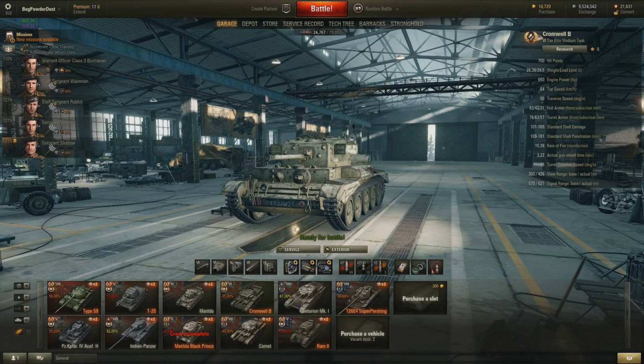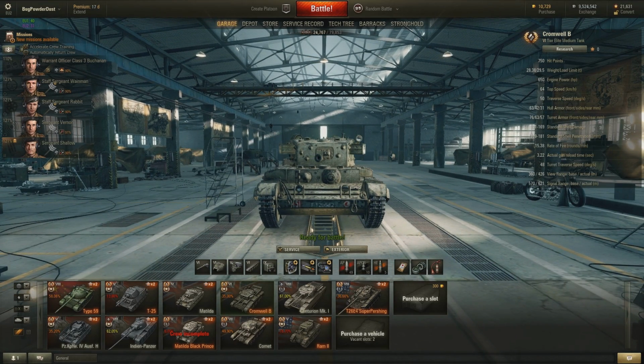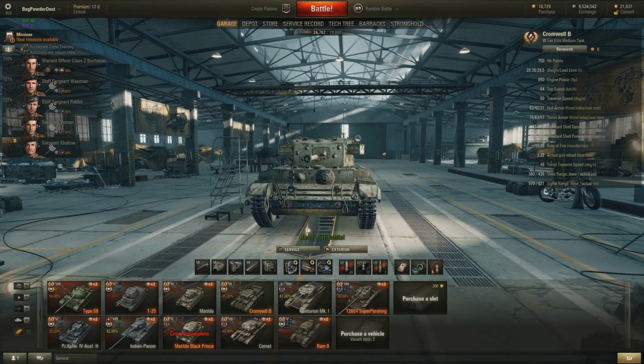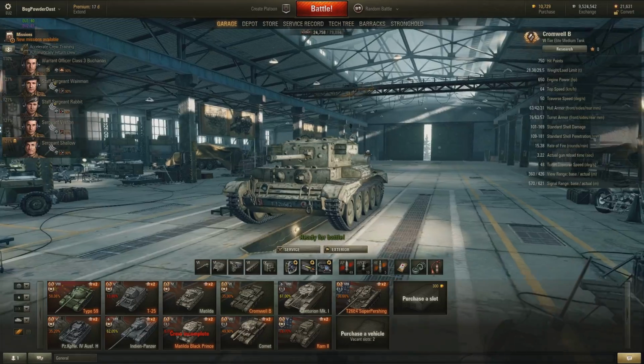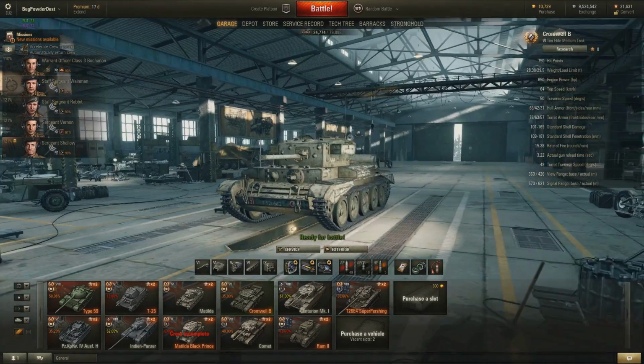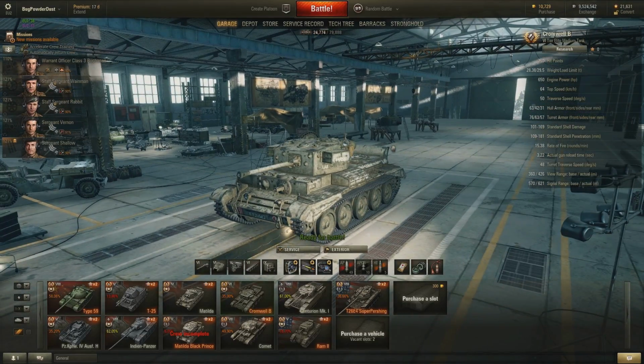Now, the two games I'm going to show you today: one is going to be a Tier 8 game in which I gain a Mastery Ace Tanker Badge, and the other one is going to be a Tier 6 game where I just try so hard and just don't quite manage to do enough in the game. But without further ado, I'll let you crack on and watch the videos.